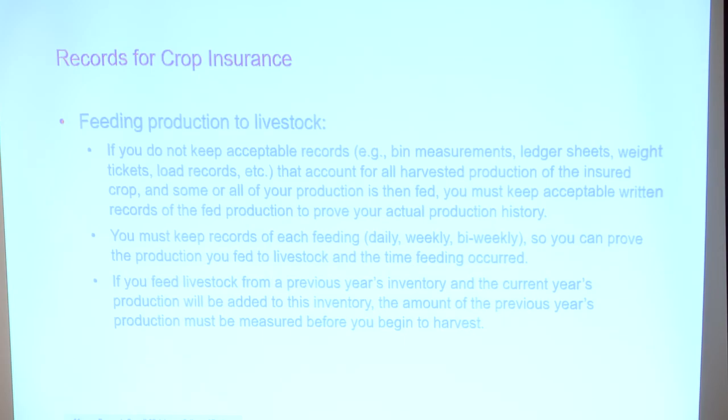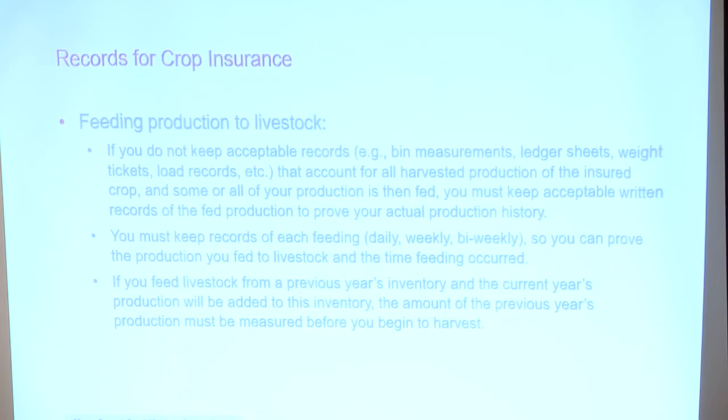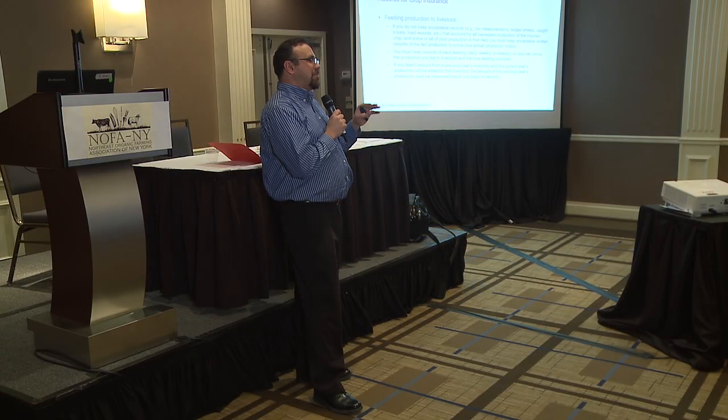So if you don't keep what they call acceptable records for bin measurements or weight tickets for your feeding that account for all the harvested production, you have to keep some kind of acceptable written records of the fed production to prove your APH. So this would be something if you have a forage policy, not so much the pasture, rangeland, and forage, but you can get a single crop forage policy. They want to be able to say, instead of determining how many tons of alfalfa you had coming off of the field, you do it more by how much you are feeding to the animals. So keeping records of each feeding.